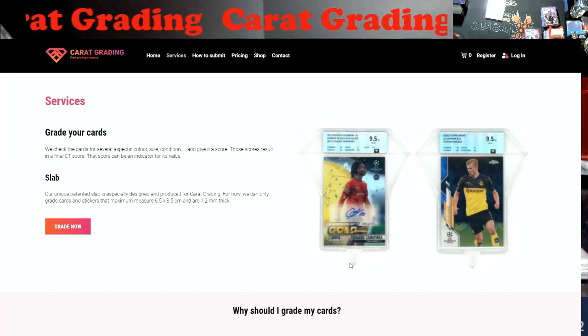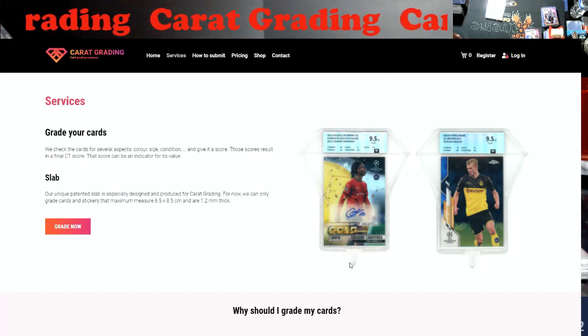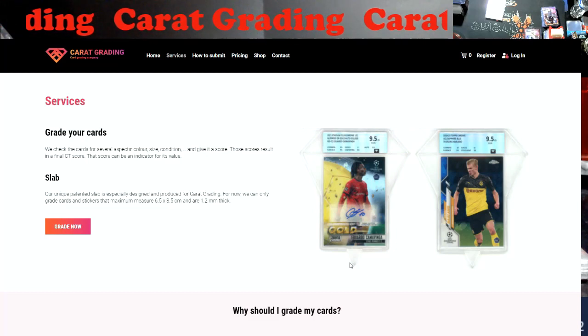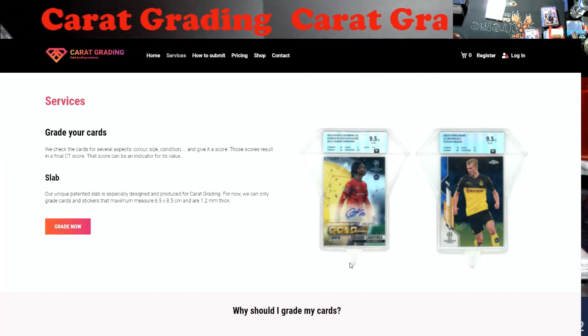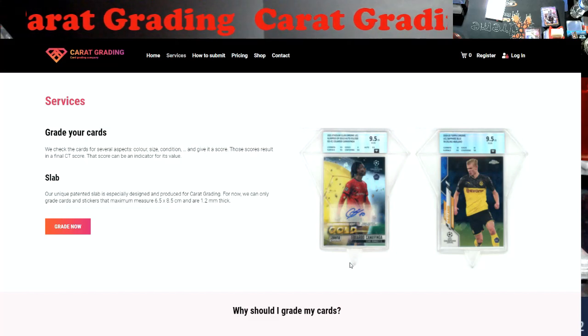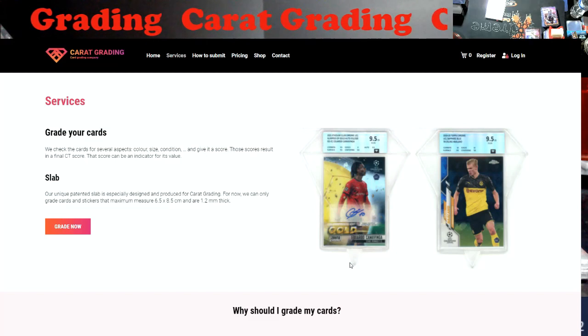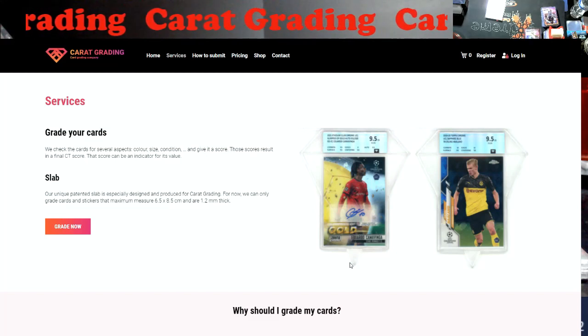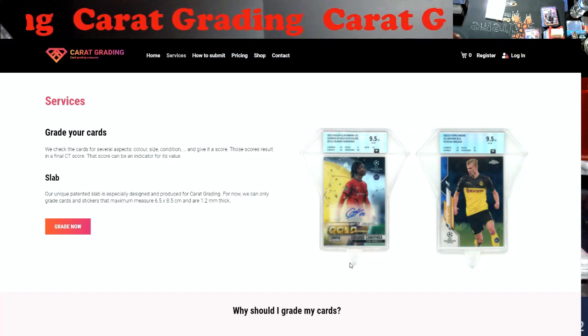Might be a great idea where they're at. It would not be a fan of mine to have anybody make a slab like this. If Beckett came out with this, PSA, SGC, I would say the same thing. I'm done. I'm not getting a slab that looks like this. I wish there were some better pictures to show you guys, but this is the best on their website.